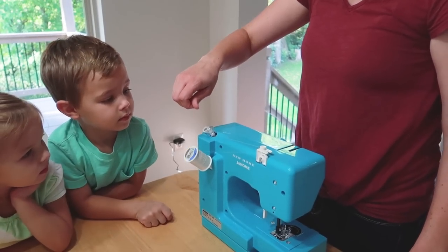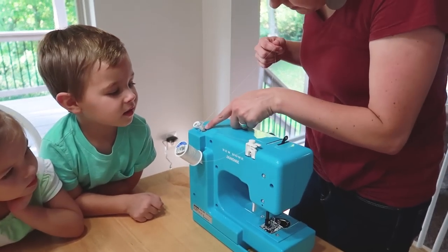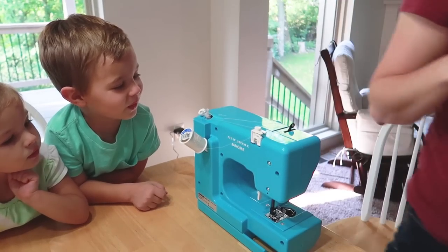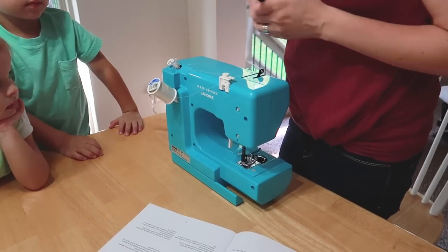I've said it before and I'll say it again. It is so nice having kids that are big enough to help. Ready, set, go. Do you guys see? It's taking the thread from here and putting it over here. So we're supposed to clip this and then we wind this until it's full.